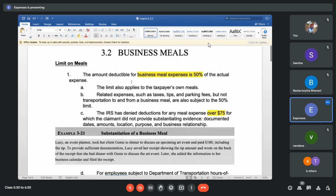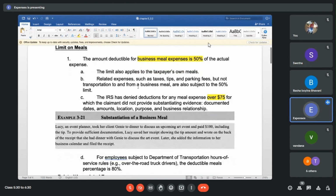Okay, so business meals, the IRS denies deduction for any meal expense over $75. So if the client asks us what kind of receipts should I put in record, we should say any meal expense that you are incurring for more than $75, put it in record, have that receipt, or scan it immediately, because those receipts get faded, right? After 6 months, you'll not be able to read anything.